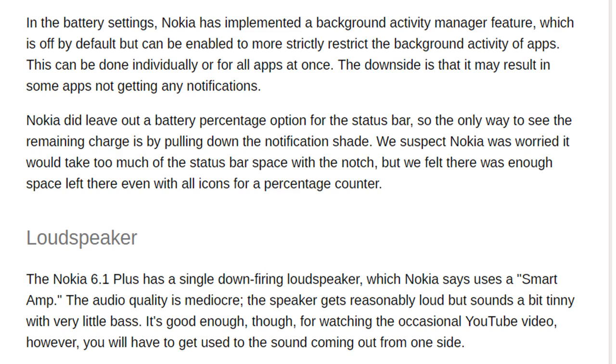Loudspeaker. The Nokia 6.1 Plus has a single down-firing loudspeaker, which Nokia says uses a smart amp. The audio quality is mediocre. The speaker gets reasonably loud but sounds a bit tinny with very little bass. It's good enough, though, for watching the occasional YouTube video. However, you will have to get used to the sound coming out from one side.